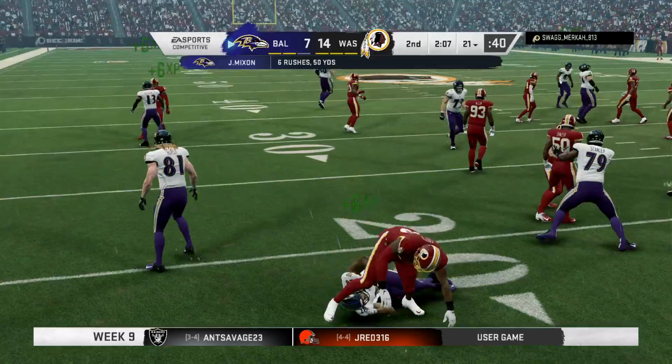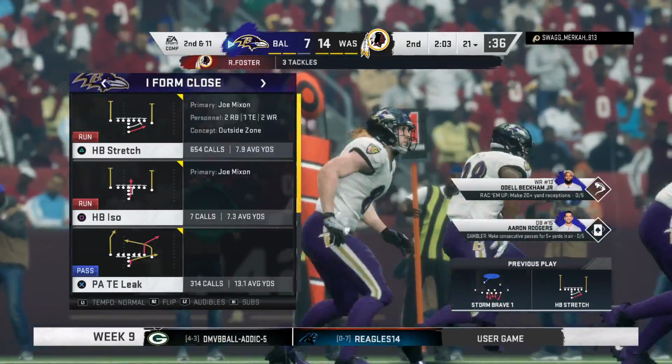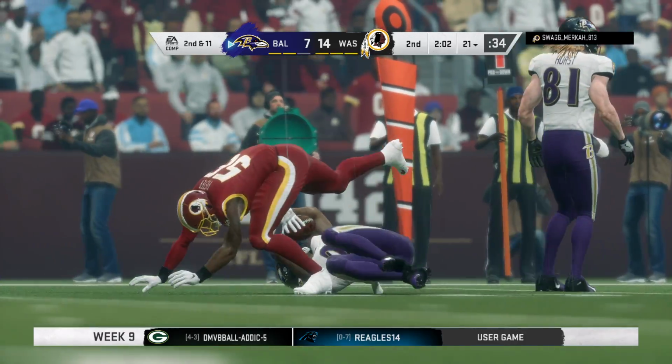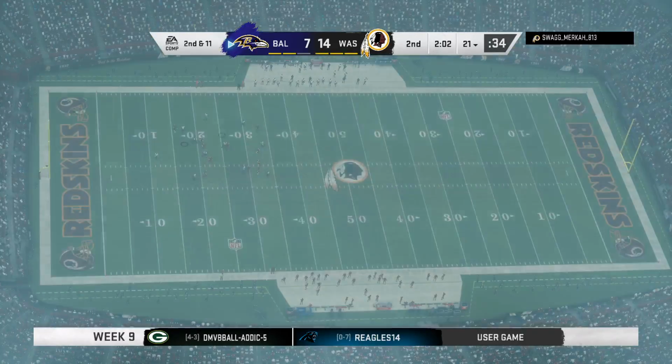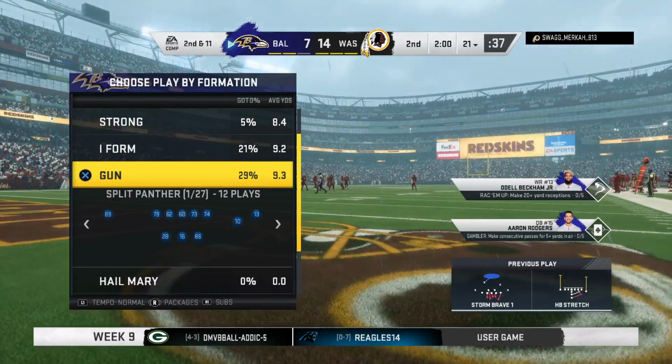Here's a run on 1st down that doesn't accomplish anything. In fact, he's going to be tackled behind the line for a loss of 1. It'll be a loss of 1, and that'll bring up a 2nd and 11. We've hit the 2-minute mark in the 2nd quarter, 14-7.